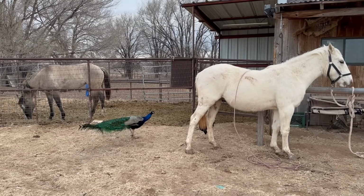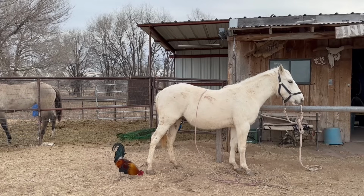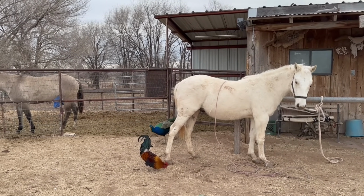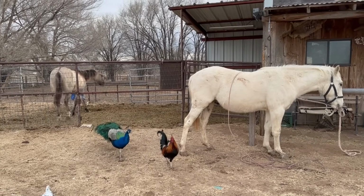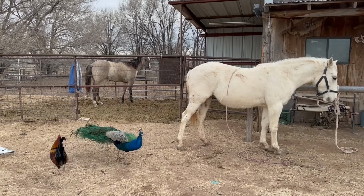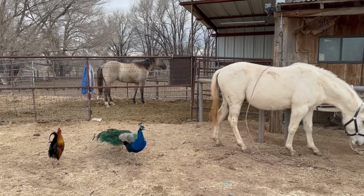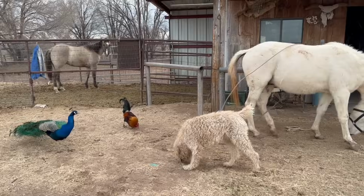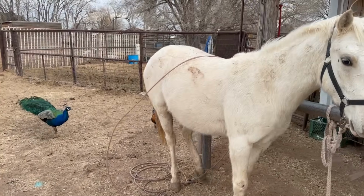When we first got Fred, the horses would go crazy as they saw him walk through the corral. They wondered what in the heck that was, this big, beautiful fluff of feathers, you know. And so now, after some time, I've got that rope hanging on Cash, and I threw some feed right there at his feet, because the closer those chickens and peacocks and pigeons get to him, the better, just because they're naturally desensitizing him to things.